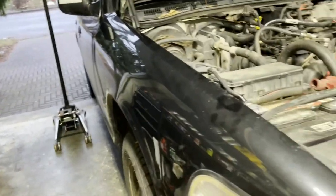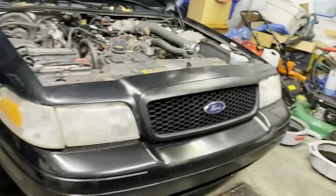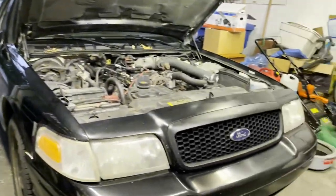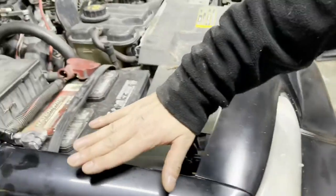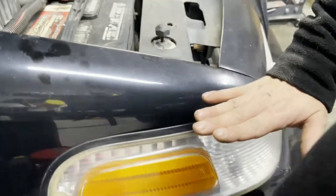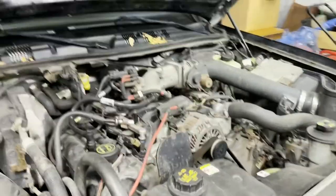Yep. So I'll bring it down and we'll take it for a little quick spin. All right, so I lowered the car. Yeah, it's amazing. I always forget how low this car can get compared to most other cars I've owned.